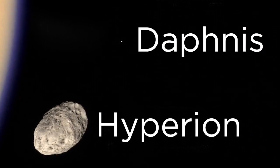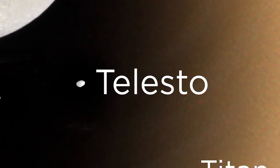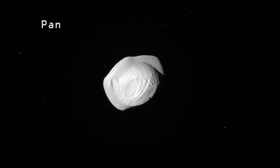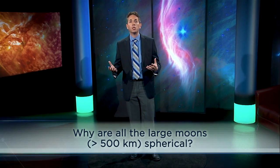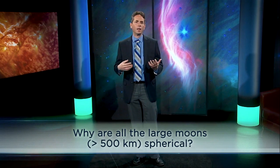Hyperion looks like a potato. Telesto is like a robin's egg. And look at Pan, only 35 kilometers across. It looks like a ravioli. Or is it raviolis? I'm not sure. Anyways, it's not a sphere. So, question 2. Why are the large moons, bigger than about 500 kilometers, spherical, while the smaller ones are potatoes, eggs, and ravioli?